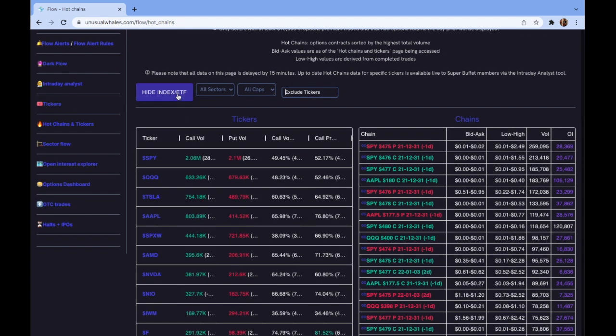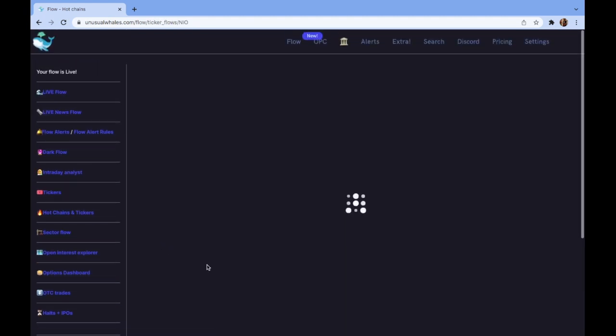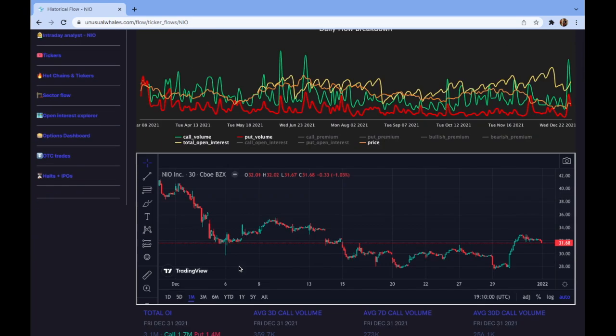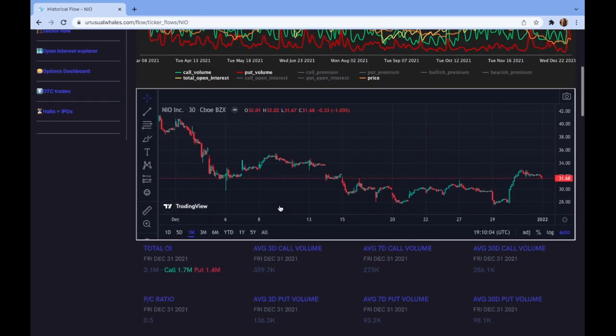So first thing, I'm just going to hide this index ETF. The thing that sticks out to me right away, Neo's high up here, and it's had a little cool off day yesterday after a big move. They also announced earlier that their deliveries are up, so I'm gonna look into Neo. It's also one for small accounts I really like playing daily. As we can see here, it looks like it's flagging all right as well.